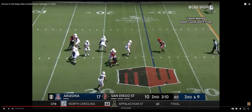So as Jaden Delora steps up because of the outside pressure, ideally, he probably wants to run out of the pocket in this area right here where there's a lot of room, where he could potentially run for a first down if the defenders don't come up to try to stop him. Or if they do, then he could potentially dump it off to one of these receivers that are left alone. Ideally, that's what Jaden Delora would want to do.